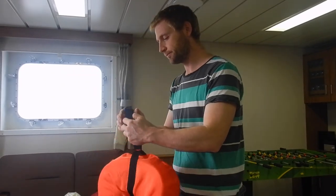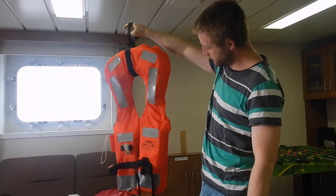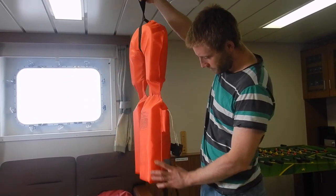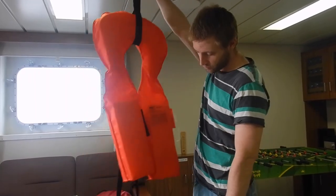Looking around once again, that is it. You can see all the details around the straps itself, the plastics.